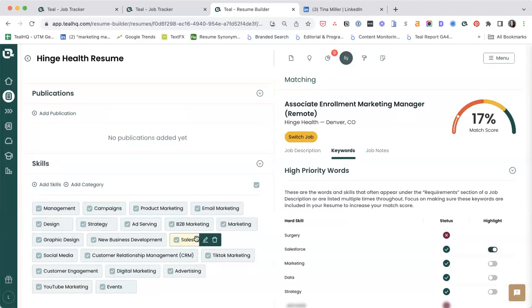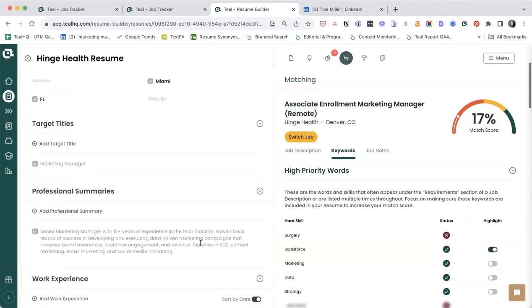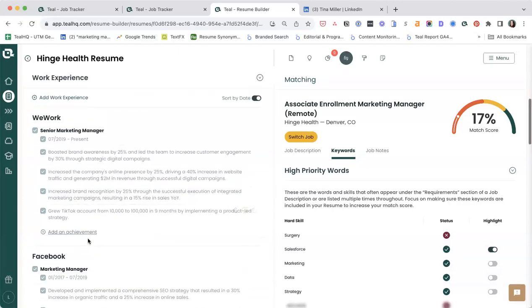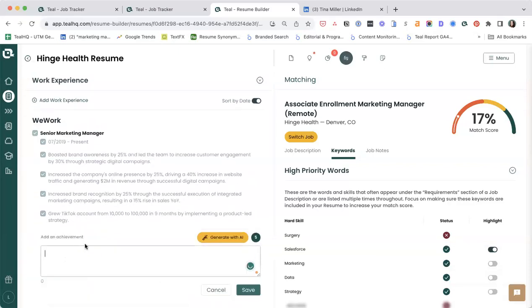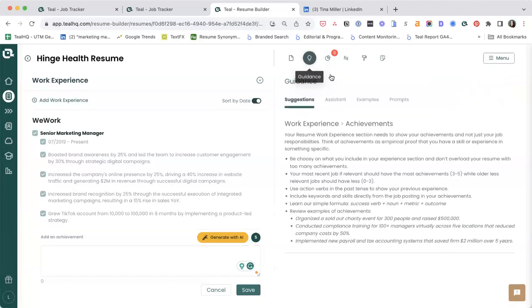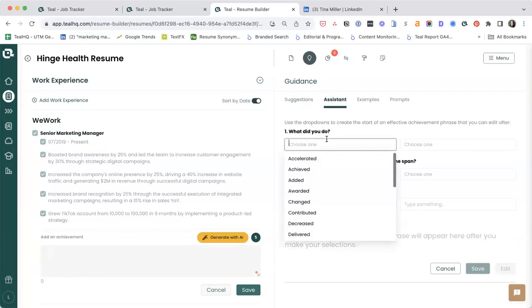We have that listed on the skills section of our resume. But what's even more impactful than just listing something in a skill is to really show the how of how you used that in your last role. So let's see if there's a way that we can incorporate that into our past experience. So maybe as a senior marketing manager at WeWork, hypothetically, let's actually go, I'm going to pull up guidance mode and my achievement assistant tool.